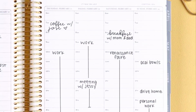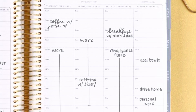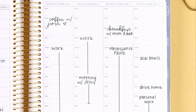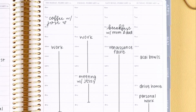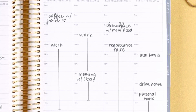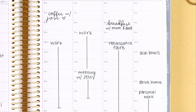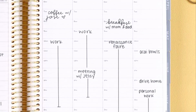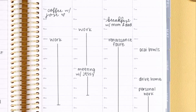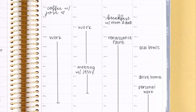This is the hourly layout. This layout has pre-typed times in each day from 6 a.m. to 6 p.m. and it also has lines in between so that you can make a note for the 30-minute mark. So if you have something going on at 9:30 or at 4:30, then you can go ahead and fill that in accordingly. What people typically like about this layout is that they are able to map out or write out their entire day by the hour.